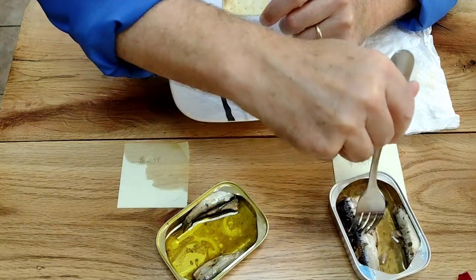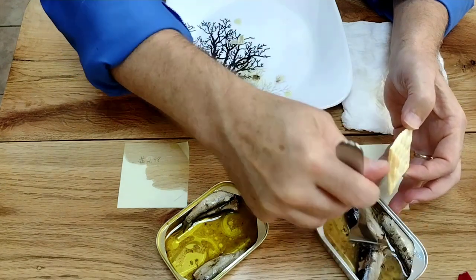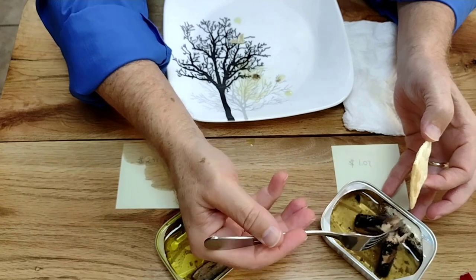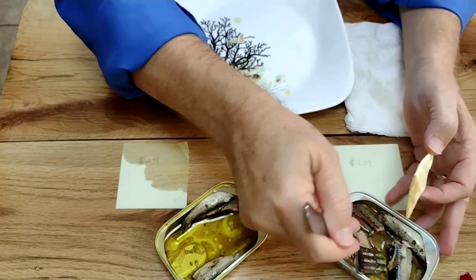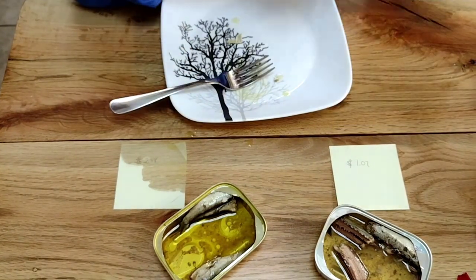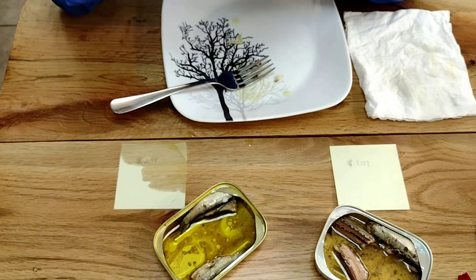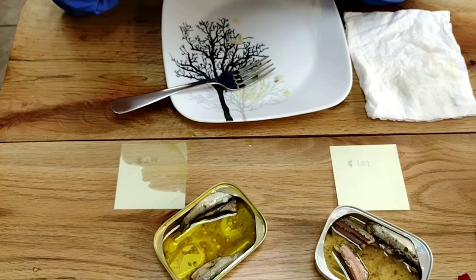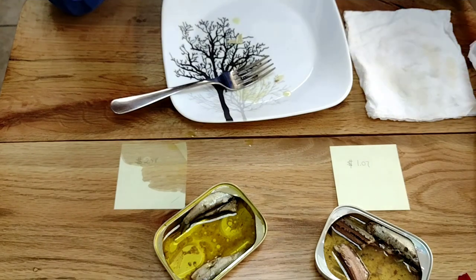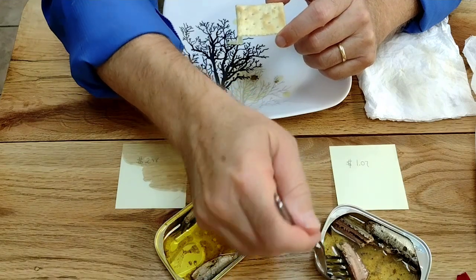We'll go back to the Great Value. See how that taste is holding out in the transition. Definitely got a little more of a fishy taste, but definitely a smoked taste to it, which was good. I mean, in a good way. It's a good smoked taste.